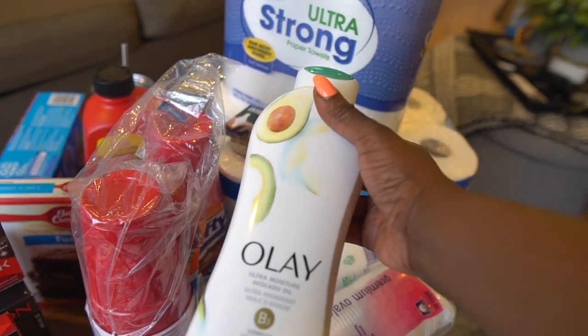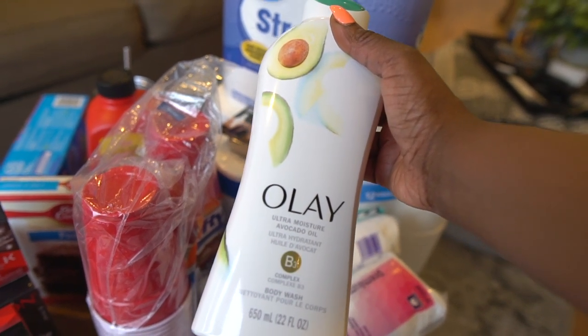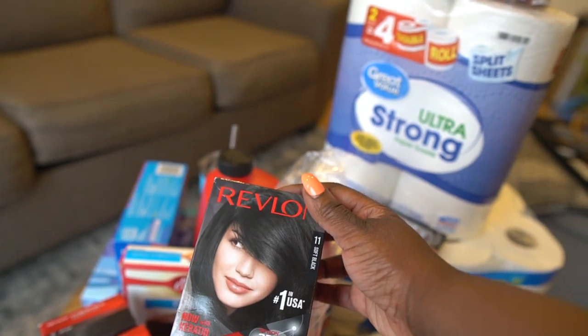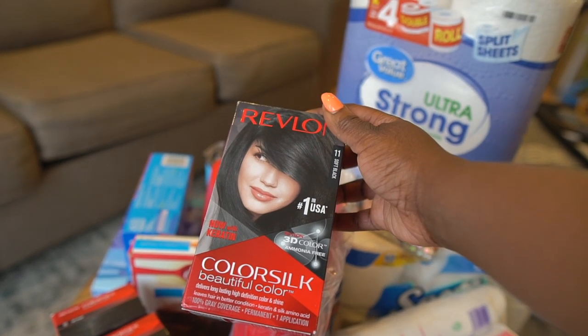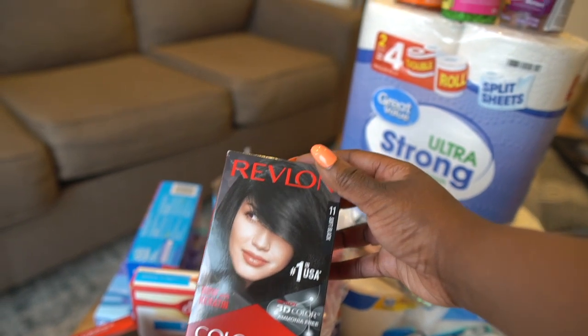And I wanted to try the new Olay Avocado Ultra Moisture Avocado Oil Body Wash, so I got this one. And then your girl got some black hair dye. $2.68. You cannot beat this product, guys. And I got this one. I got four boxes that I'm gonna do a really nice little all jet black unit.